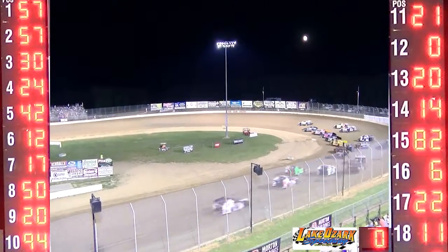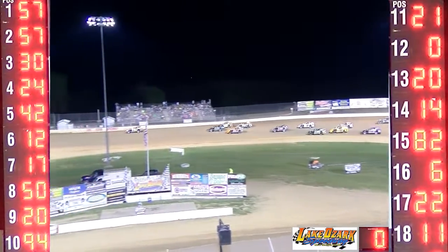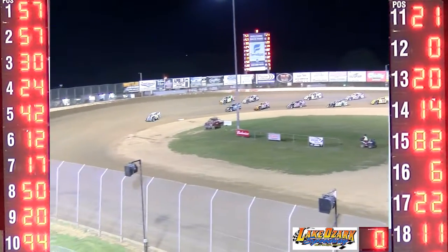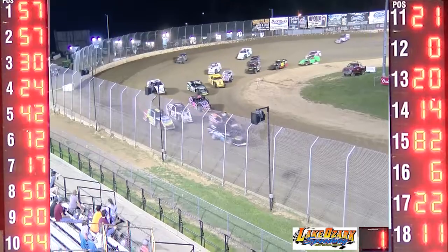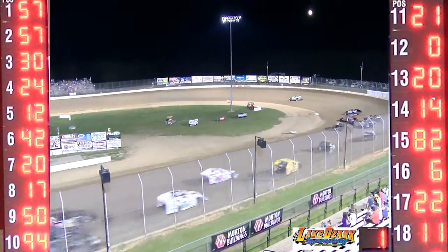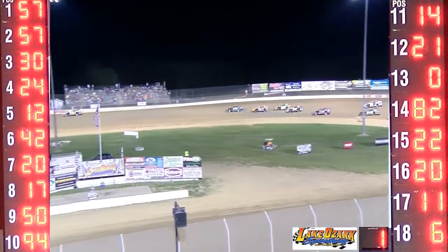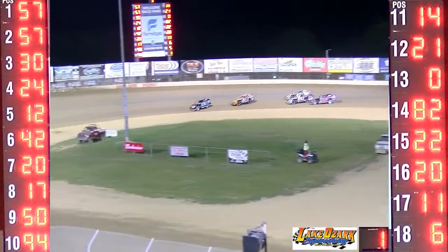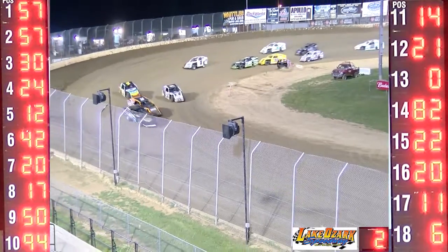It's going to be Pryor with the advantage down in turn number 2. Adam Hall now locking horns with the 24 of Jerry Ellis. Here's the 30 of Rex Harris and the 12L Tyler Lewis. Well, 3 wide battle. Oh, the 42 of Jackson gets around turn 4.